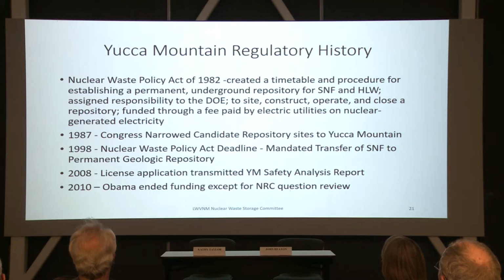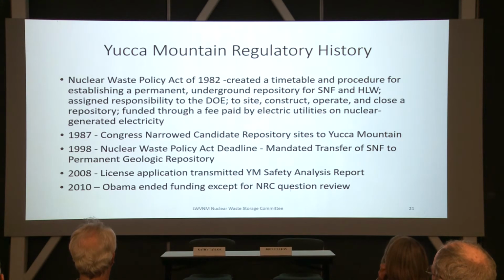The regulatory history for Yucca Mountain is long and tortured. There was the Nuclear Waste Policy Act of 1982, and that created a timetable and a procedure for establishing a permanent underground repository. Responsibility was assigned to DOE, and they were supposed to site, construct, operate, and close the repository. It was funded through a fee paid by electric utilities, 1 mil per kilowatt hour.